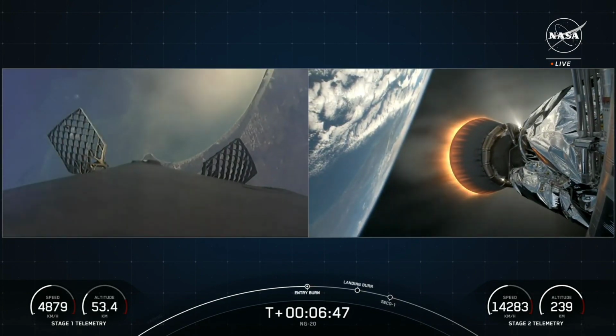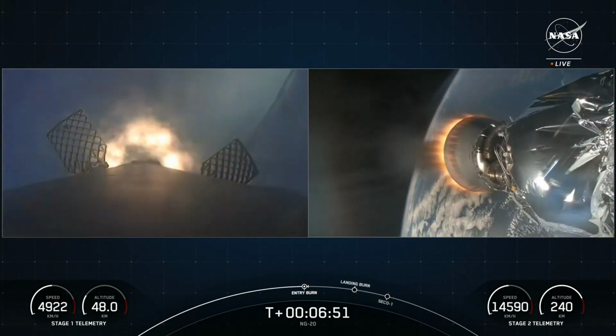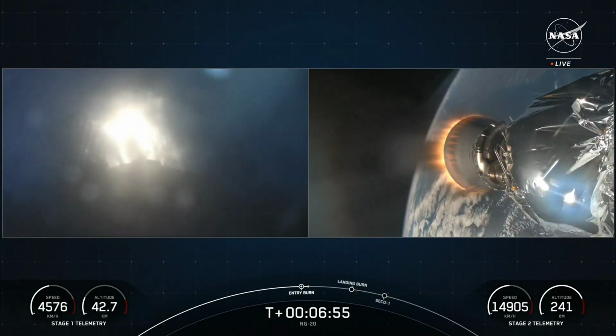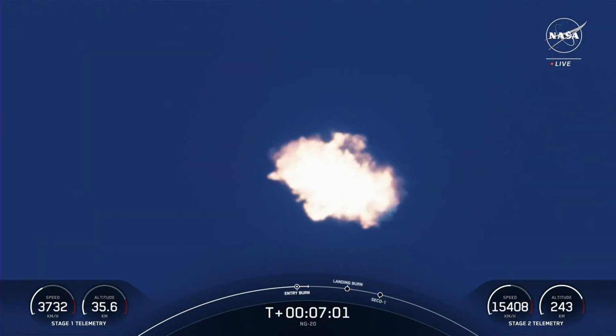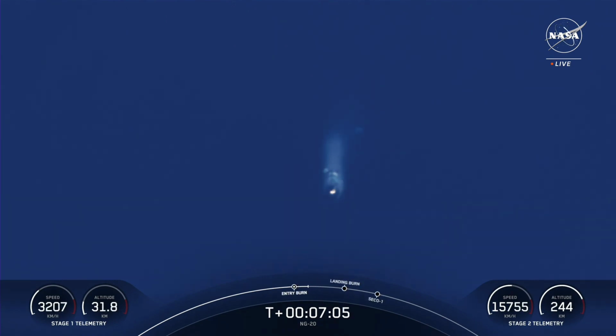Stage 1 entry burn startup. We just heard that call out, and you can see on your left-hand screen that the engines on the first stage vehicle have reignited. It's just about a 17-second burn. Stage 1 entry burn shut down. And Stage 1 FTS has saved.